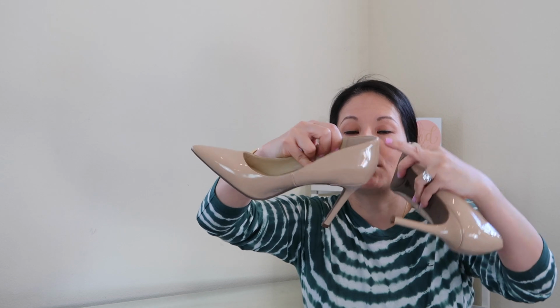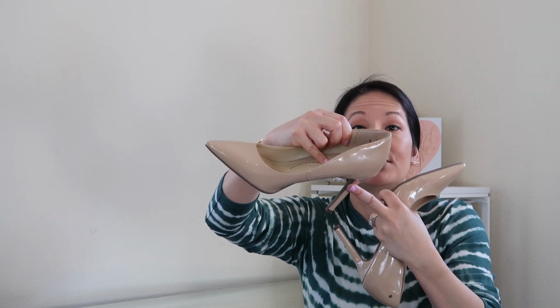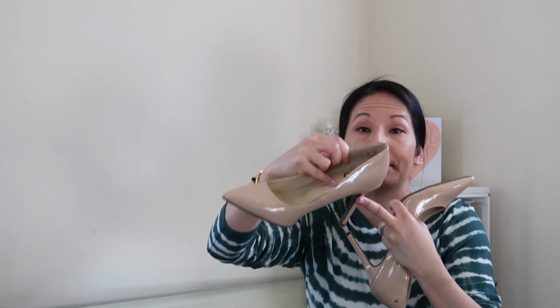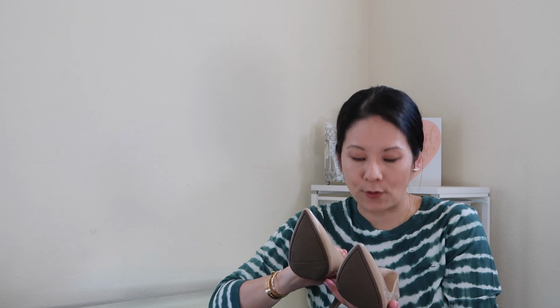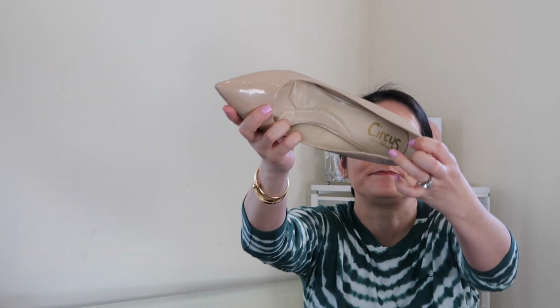So on a lot of shoes, you'll look at the little area where they have the size, and it tells you the name of the shoes. So it makes it really easy to look them up if you're trying to find comps. I didn't even look up comps, to be honest, because I knew that this would do decently well. Not spectacular, of course. Circus by Sam Edelman is their slightly lower end line.